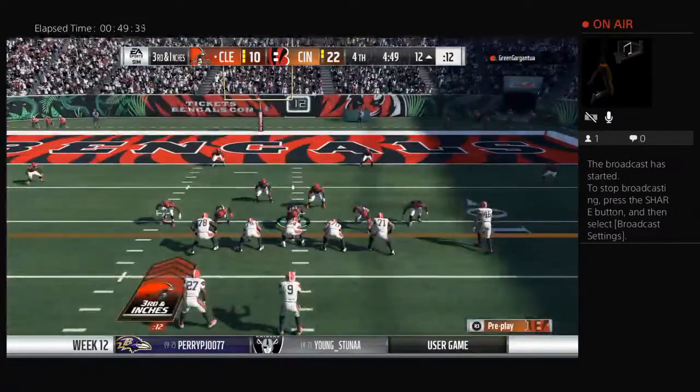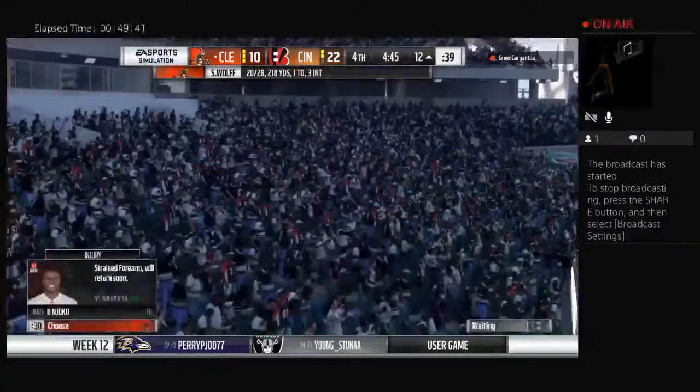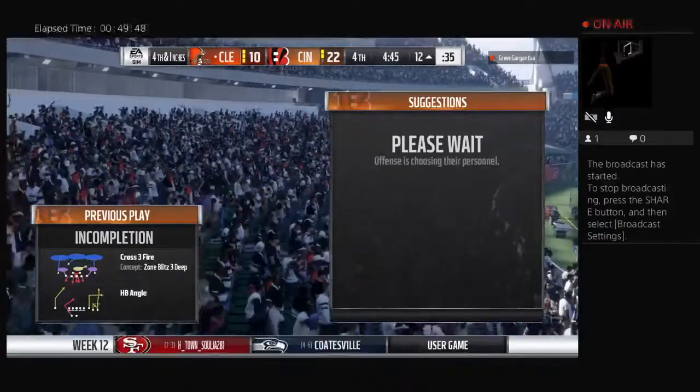Here we go now. From the gun, Wolf. Oh, he almost intercepted it. They're just forcing it into too many tough spots. That was almost a 4th pick of the game. And now 4th down.